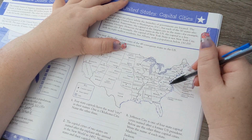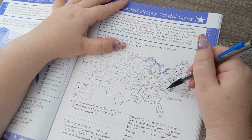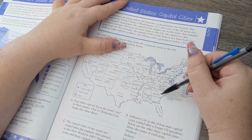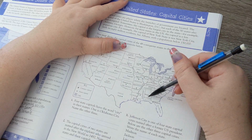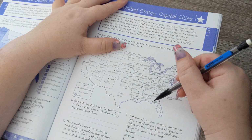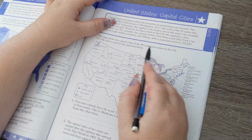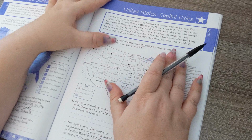The capital of Virginia is Richmond. The capital of North Carolina is Raleigh. The capital of South Carolina is Columbia. The capital of Alabama is Montgomery. The capital of Georgia is Atlanta. And the capital of Florida is Tallahassee. Now that's just a map of the 48, right? We'll get to Alaska and Hawaii in another map.